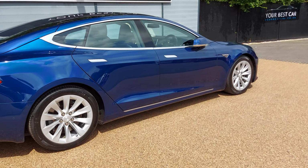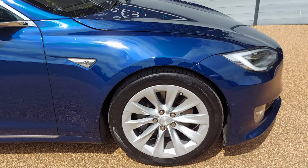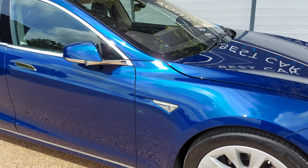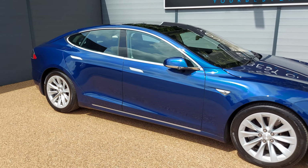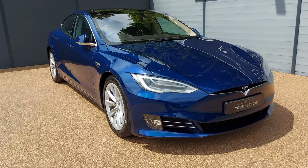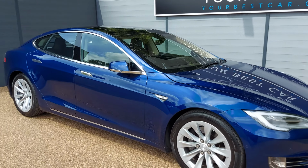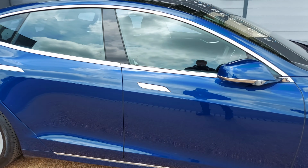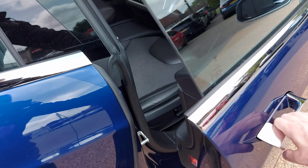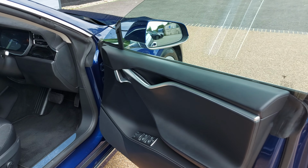It's presented in the stunning deep blue metallic paint with these beautiful 19-inch slipstream alloy wheels, all unmarked. It's such a beautiful design. Full LED headlights at the front. Just so sleek. And one of the things I love about the Tesla Model S is the retractable door handles. It's those small touches, but they do make a difference. Electrically folding door mirrors.